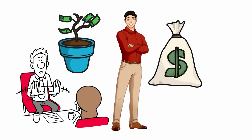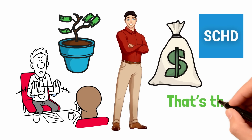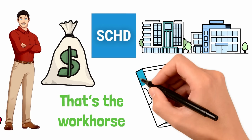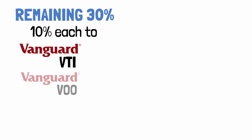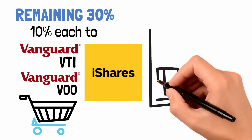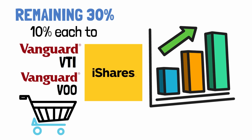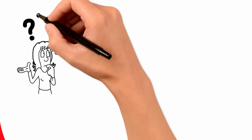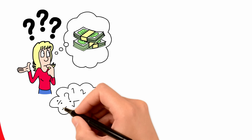You'd put 70% of your money into SCHD. That's the workhorse, a high-quality dividend ETF filled with companies that don't just pay dividends, but keep raising them. Then you have the remaining 30%, 10% each to VTI, VOO, and IWF. That gives you full market coverage, large cap stability, and a little extra growth potential, without overcomplicating things. Now let's talk about how we figured out the income this portfolio can actually produce. It's not guesswork, it's math.